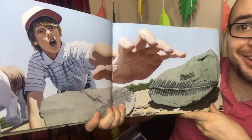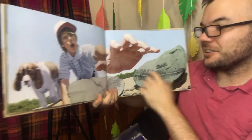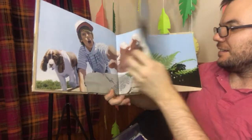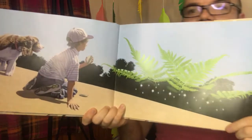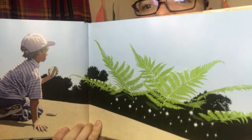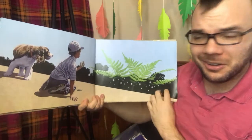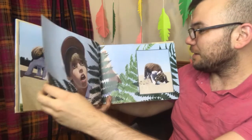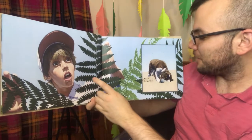Whoa. He looks very surprised. He's like, what is that? The dog looks surprised too. He's like, what's that over there? Whoa, wait a minute. What happened? It sprouted leaves. It came to life. Whoa. See, I've never seen that happen before. Let's see, what's gonna happen? Yeah, he's kind of surprised too. He's like, I don't know what's going on.